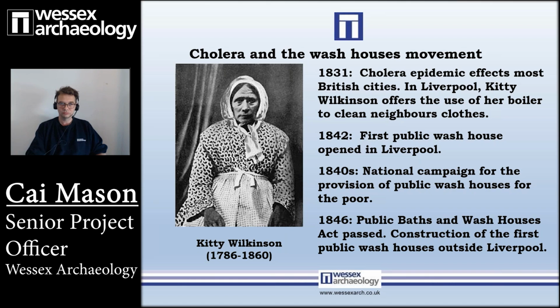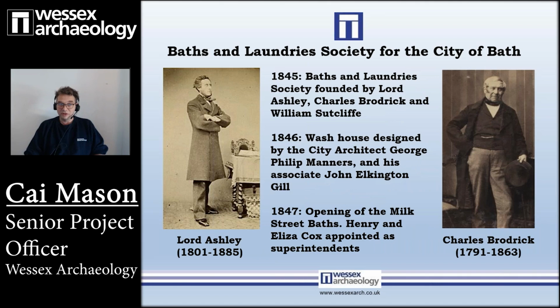Bath was a little bit ahead of the game. In 1845, the Baths and Laundry Society for the City of Bath was founded. This was founded by a chap called Lord Ashley, Charles Broderick, and William Sutcliffe. These were all wealthy men who knew each other through their evangelical and missionary activities. Lord Ashley, he's by far the most prominent of them. He is one of the most important figures of social reform in the 19th century.